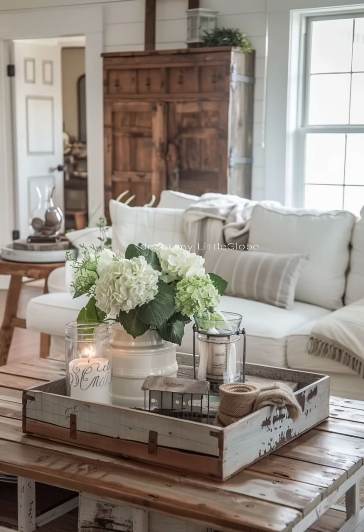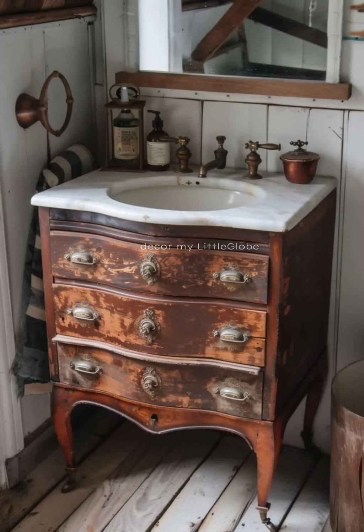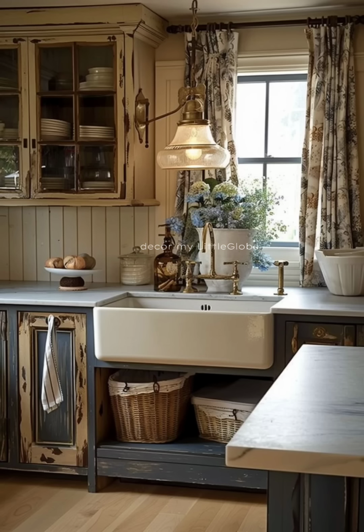style in your home. In this extensive video, we are excited to present over 100 inspiring decorating ideas to help you achieve the rustic retreat of your dreams. Whether you are a seasoned farmhouse enthusiast or just beginning to explore this beloved design aesthetic, you will find a wealth of inspiration and practical tips to transform your space into a cozy haven, filled with warmth and character.